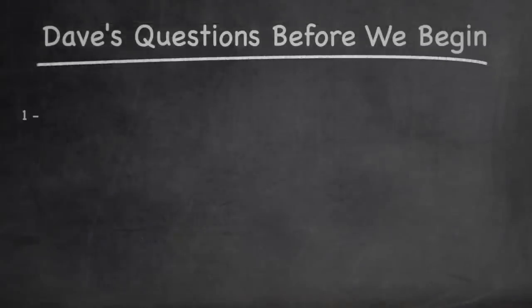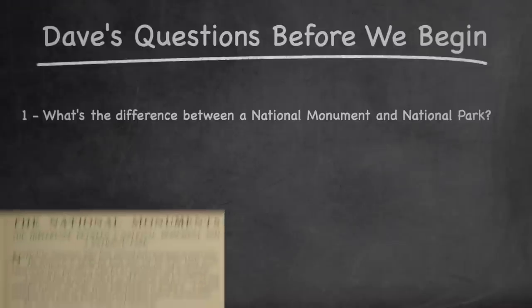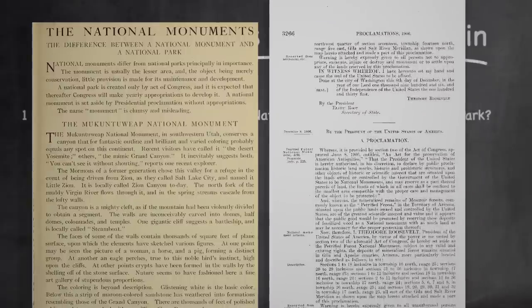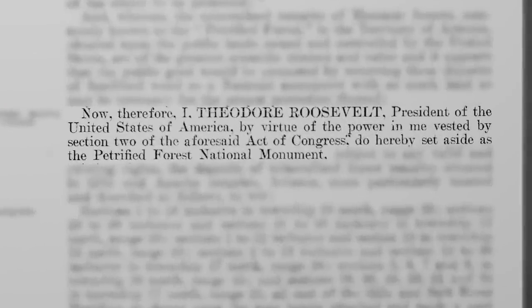First off, what's the difference between a national monument and a national park? The short answer is that national monuments can be created just by the president's decree using the Antiquities Act of 1906, which is meant to protect objects and structures that have historic or scientific interest, so it's pretty easy to declare something a national monument.